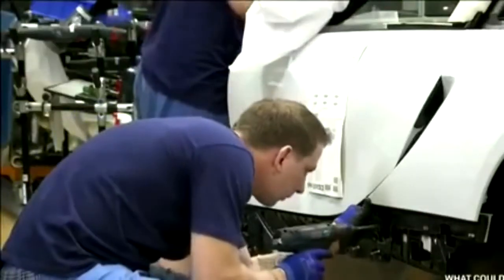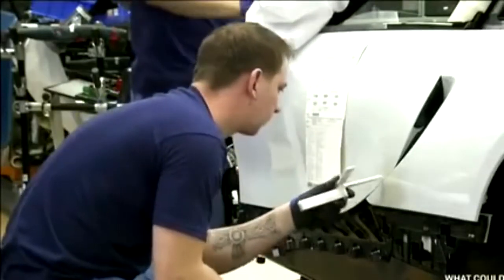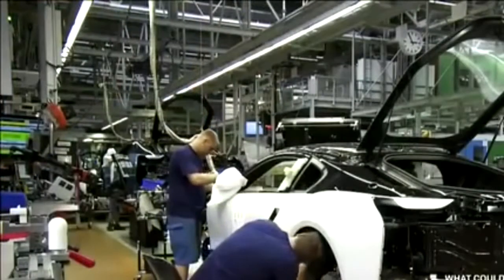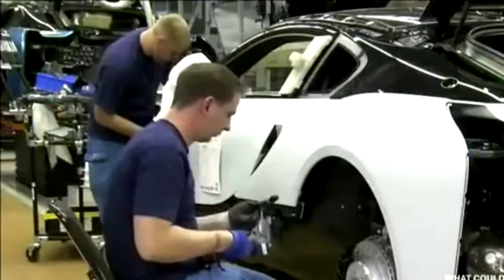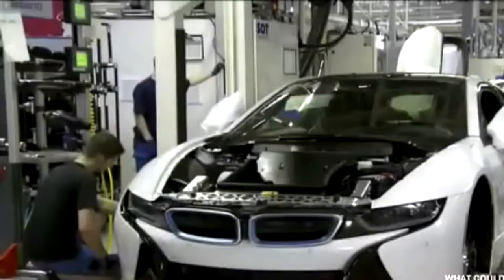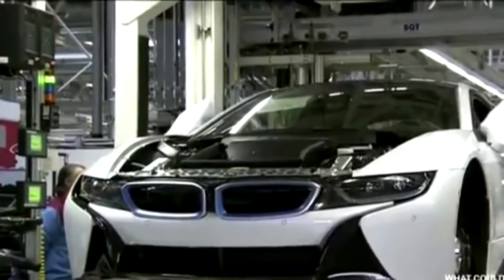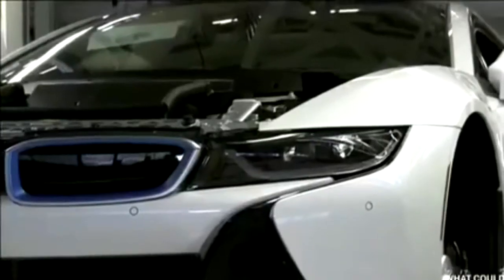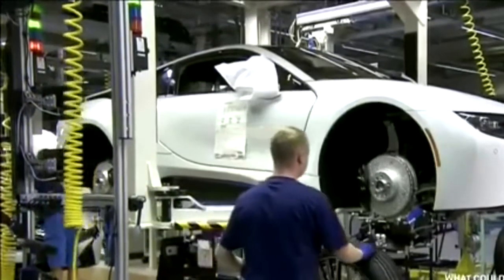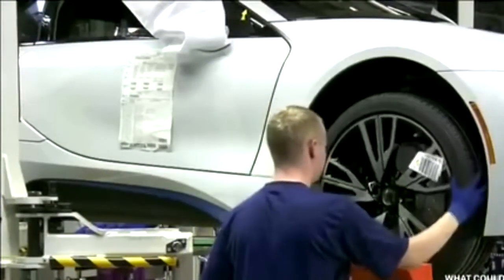The i8 achieves an impressive drag coefficient of 0.26, thanks to features like an air flap control system, a sealed underbody, contoured side skirts, and air ducts between the rear lights and roof frame. The i8 comes standard with 20-inch forged aluminum wheels. But customers can choose from a variety of options, including mixed sizes for the front and rear. The tires have been optimized for aerodynamic efficiency. Their low rolling resistance means the car needs less energy to move.